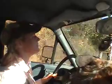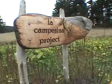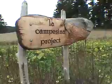Delivering boxes for our CSA, which is an acronym that stands for Community Supported Agriculture. It's a cooperative effort towards local ag between farmers and community members. The community members signed up with me early in the spring. They actually bought a share and prepaid me. In this case, they paid me $500.